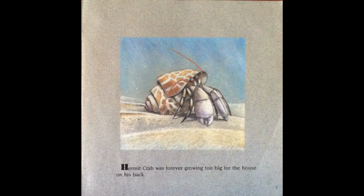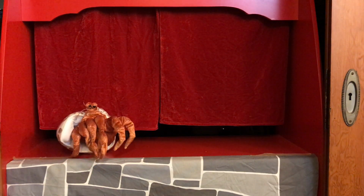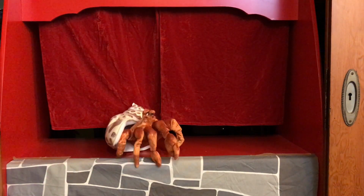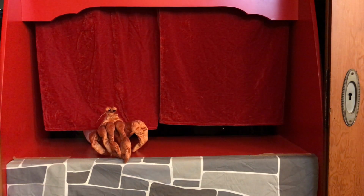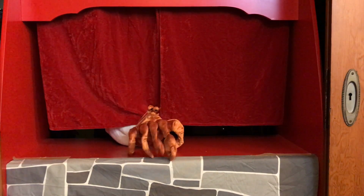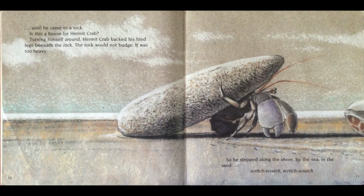Hermit Crab was forever growing too big for the house on his back. It was time to find a new home. He crawled up out of the water, looking for something to hide in, where he would be safe from the prickle-pine fish. He stepped along the shore by the sea, in the sand. Scritch, scratch, scritch, scratch. Until he came to a rock. Is this a house for Hermit Crab?